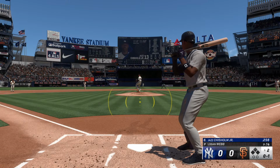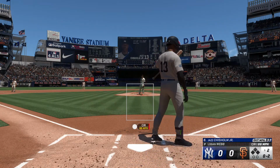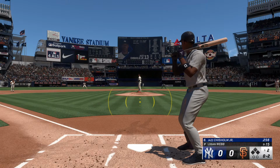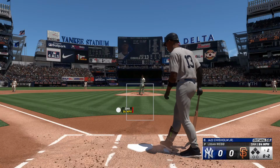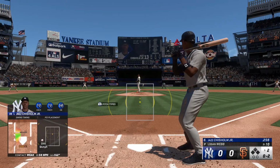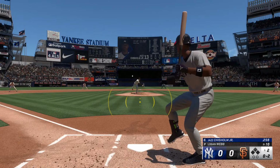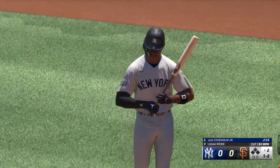Kicks and fires. Little chopper rolls foul. The pitch. Gets a piece there. We'll do it again. Righty delivers. Inside, almost got him. Straighten him up a little bit.